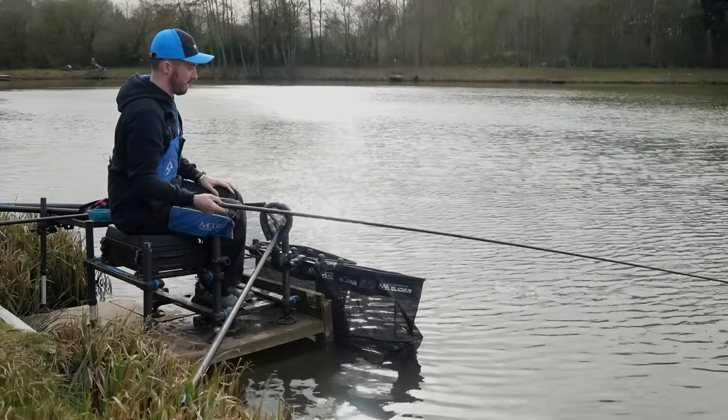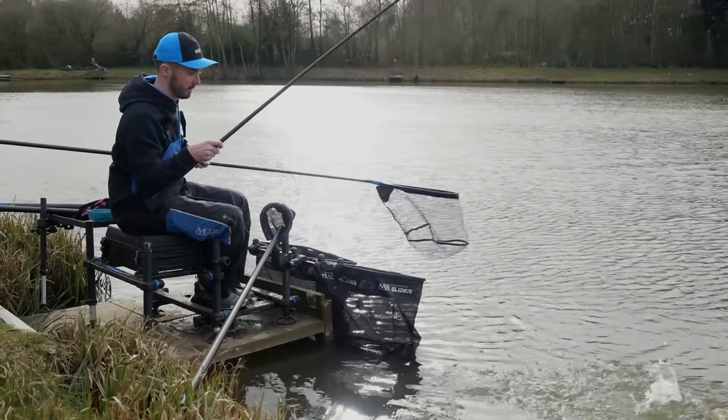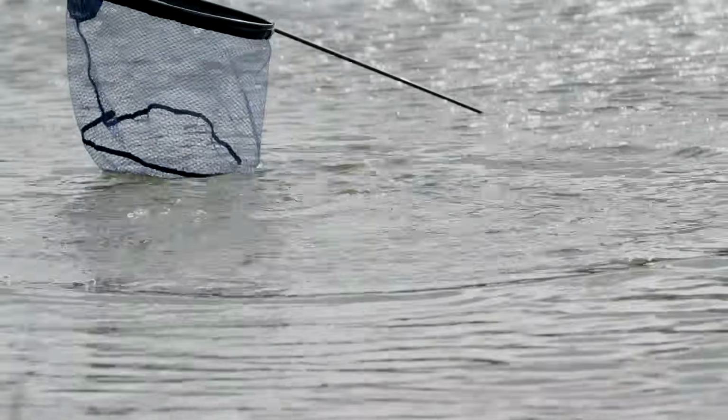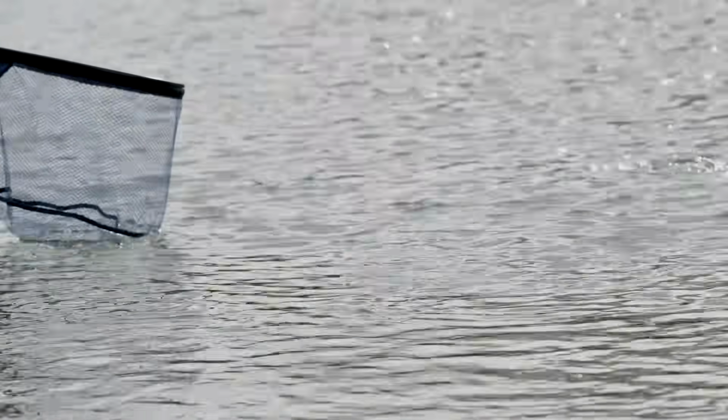We're catching F1s and carp. Carp have been up to about 10 pounds. It's a nice small carp there. As I say, we're just throwing a nice little handful of casters, keeping the bait going, and we've got through over a pint now.